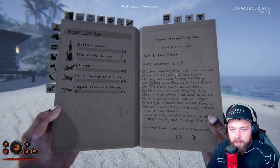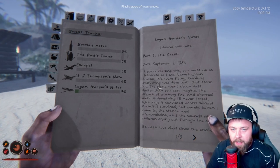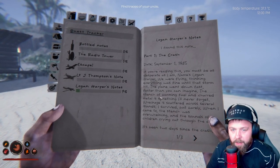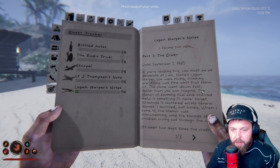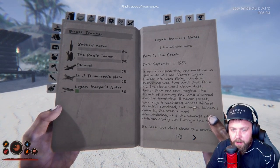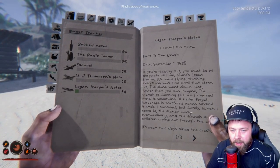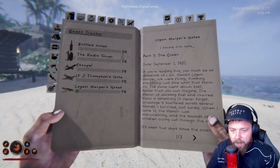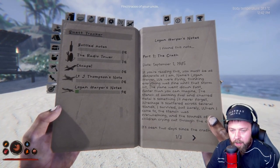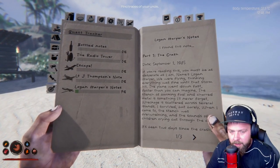So if you're reading this, you must be as desperate as I am. Name's Logan Harper. We were flying, thinking everything was fine until that storm hit. The plane went down faster than you can imagine. The stench of burning fuel and charred metal is something I'll never forget. Wreckage is scattered across several islands. I survived, but barely. When I came to, the stench was overwhelming, and the sounds of children crying cut through the... I can't really work out what that word is meant to mean.